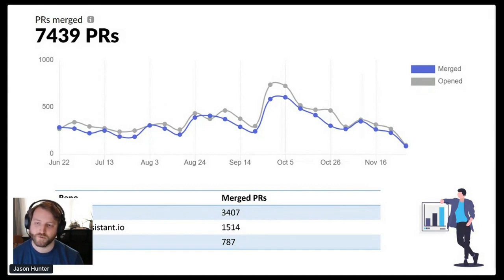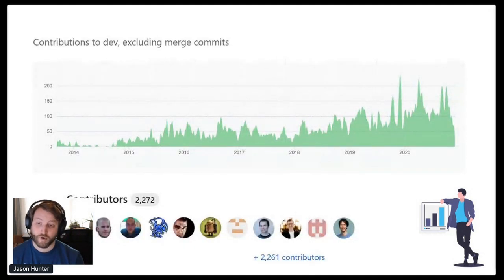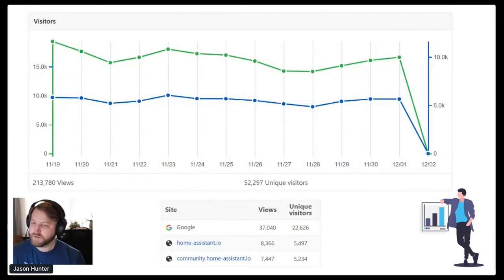We've got over 2,200 contributors to the project. The project's seen continuous growth over the past 6 years. The core repo itself has over 1 million lines of code. So on average, the main GitHub repo sees over 16,000 visits per day from over 5,000 people.